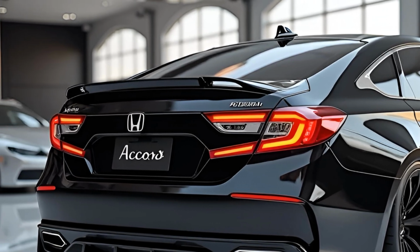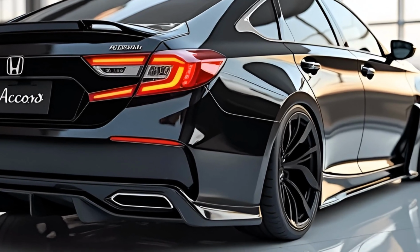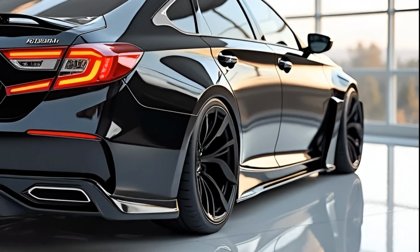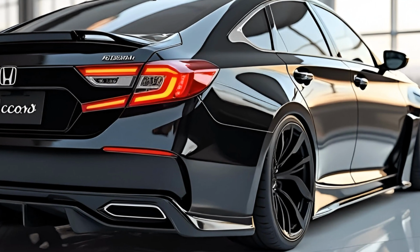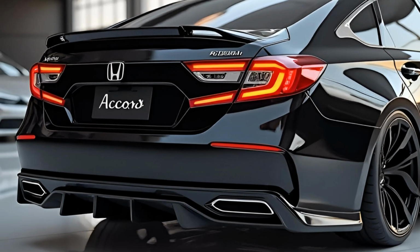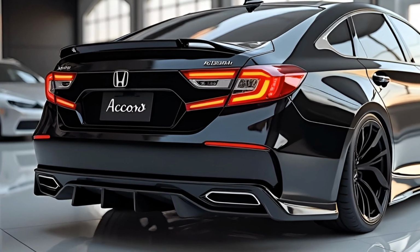Under the hood, the 2026 Accord offers two main powertrains. The base trims are powered by a 1.5-liter turbocharged inline-4 engine, producing around 192 horsepower and 192 pound-feet of torque, paired to a continuously variable transmission, CVT. It's smooth, efficient, and perfect for daily driving.